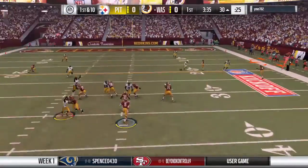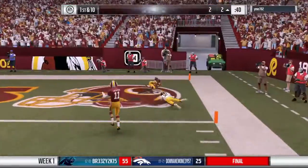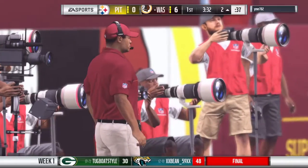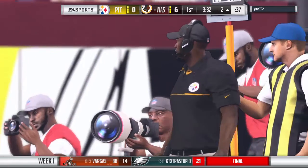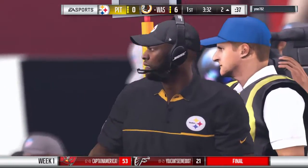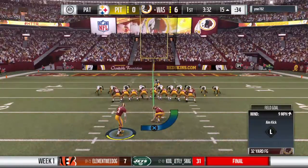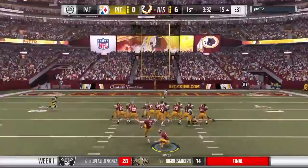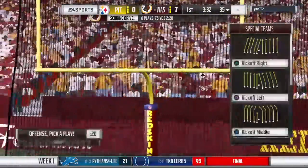They go play action here on first down. Caught on the right side, Reed. And he takes it in. Touchdown, Washington. Jordan Reed, 30 yards. And the Redskins take the ball down the field and score on their opening drive. Dustin Hopkins on now to add the extra point. It's good, and the Redskins take a 7-0 lead.